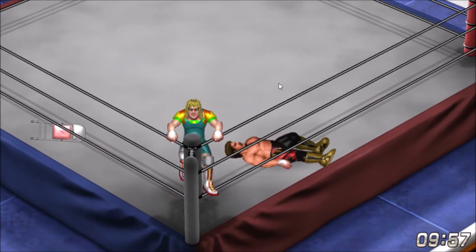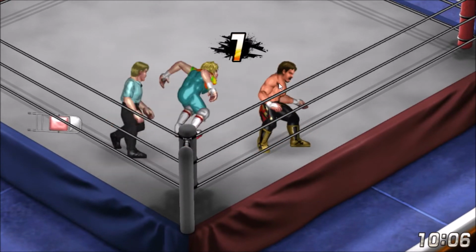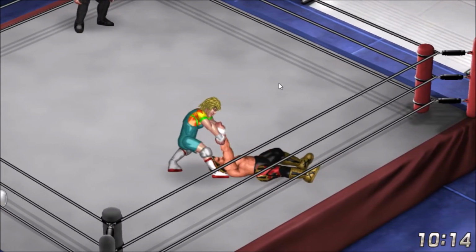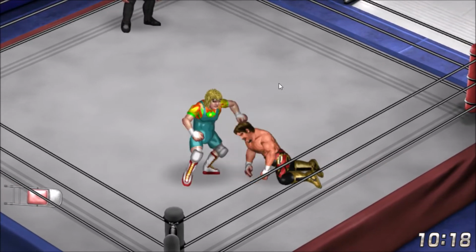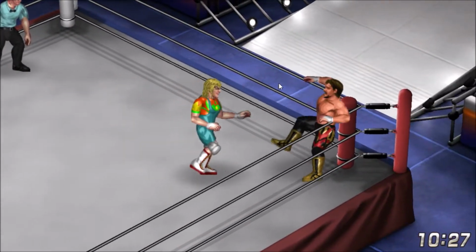Another Hurricane Rana by Spike, who goes back up to the top rope. And here the referee's counting. Oh my god! Jumping Hurricane Rana by Spike. He waited for Guerrero to get back up, but he's not going for a cover. Spike, you gotta cover him if you want to win this match.